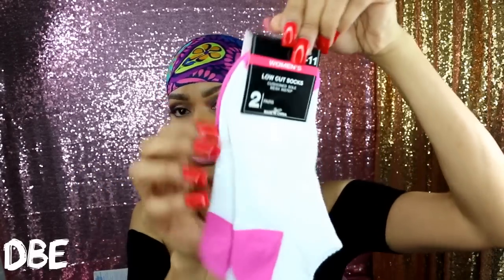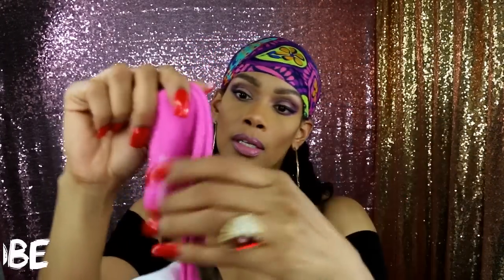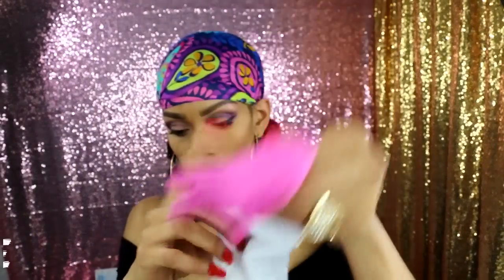On to socks and clothing. Yeah, they have t-shirts and stuff at Dollar Tree. Picked up these socks, 2 for a dollar. And these socks are very, very comfortable. They have different colors. And I just got these 2 because I love them. I have others and I just added to it.